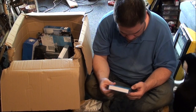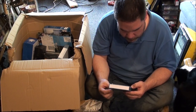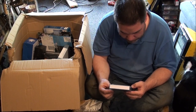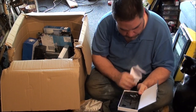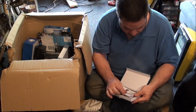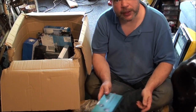Some more earbuds. Bectron BS-10RM. They're there, they haven't been put back in the box properly, but they are there. Maybe they're faulty. I did get several headphones and whatnot in the last box.